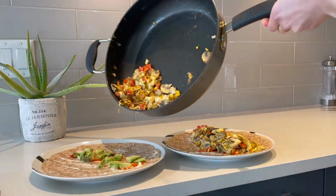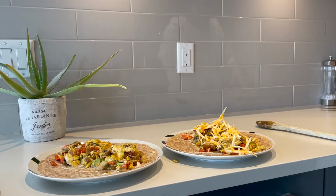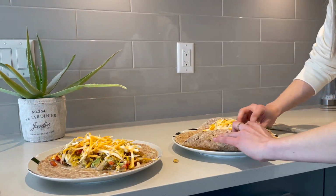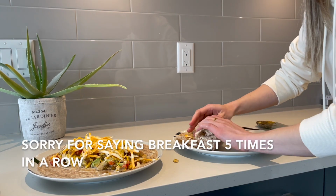For lunch, I'm making some breakfast wraps. They're kind of an easy and fairly healthy go-to recipe of mine. One fact about me is that I love breakfast foods, but I will not eat a non-breakfast food for breakfast, so I'll eat breakfast foods at basically any time of the day.